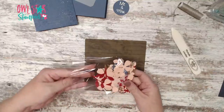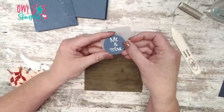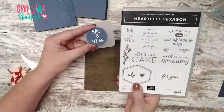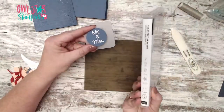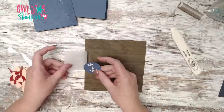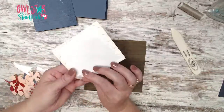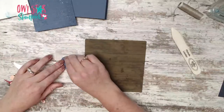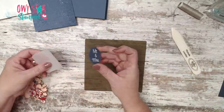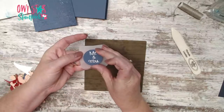So the next thing we're going to do is let's do our label. So again, I just heat set this, Versamark white powder, punched it out with a circle from the Heartfelt Hexagon stamp set. And then on my original one I layered it to a vellum hexagon. So what we're going to do now is pop this up with dimensionals, and I'm going to get this placed in the center of my card. And then we're going to add all the little florals and pieces to make it all come together. Okay, so this comes together like this.